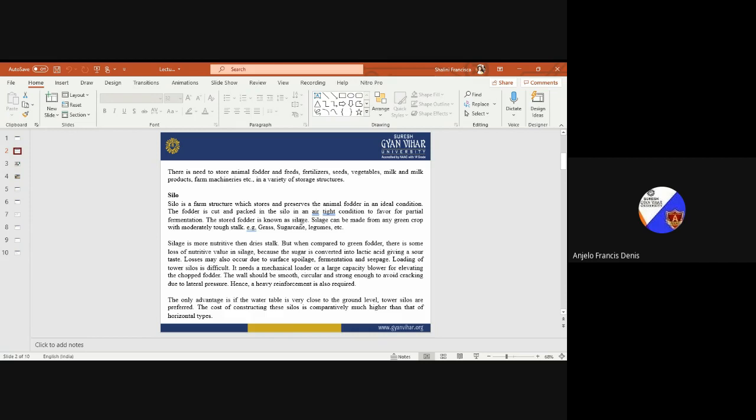The only advantage is that if the water table is very close to the ground level, tower silos are preferred. So in that scenario, tower silos are preferred. Otherwise, we go for pit silos. The cost of construction of these silos is comparatively much higher than that of horizontal type as well as pit silos.